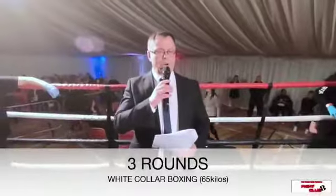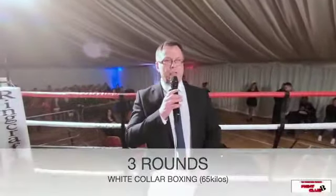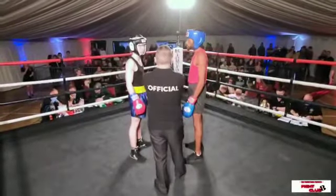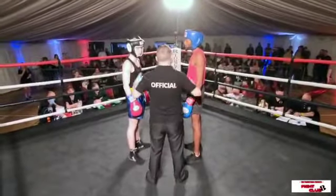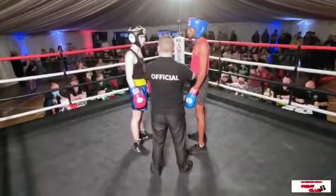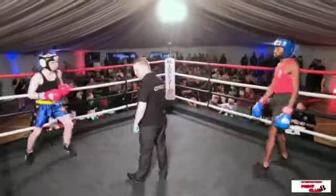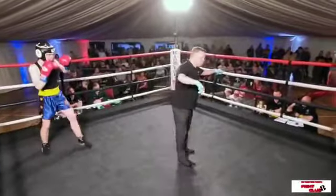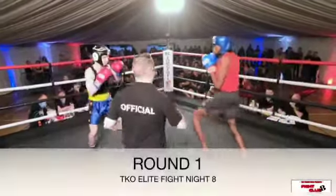Three rounds of white collar boxing. Powell in the blue, Smithson in the red. Third bout this evening, Kassim Killer B. Powell, the taller of the two young men, in the blue corner, Michael Smithson in the red, the machine who I've had the pleasure of commentating on many times, multiple champion, and Jam in the corner there for Smithson. So these two young men are ready to go.